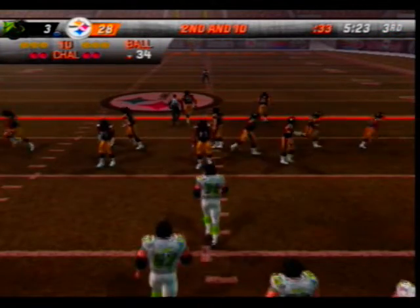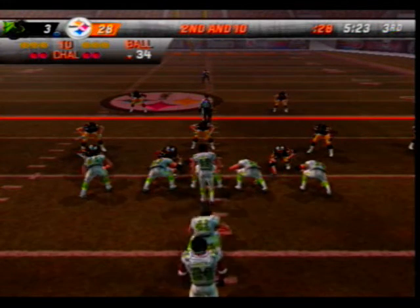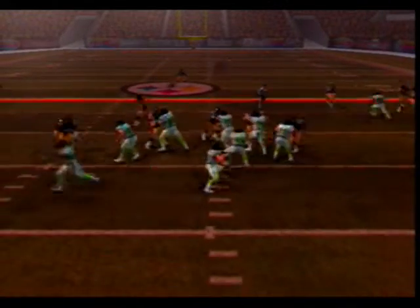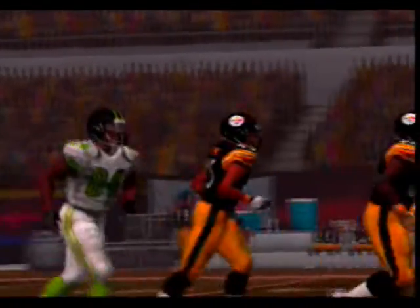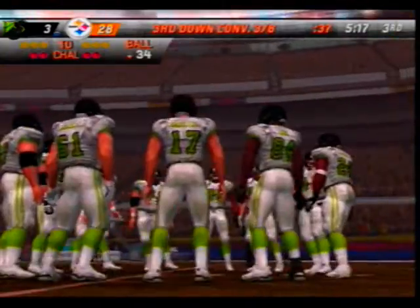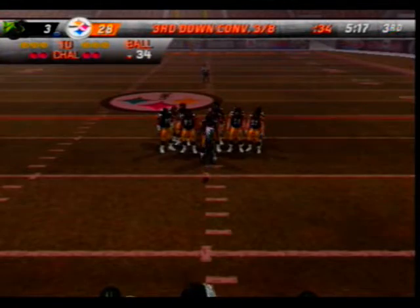Second and 10. Ball on the 34-yard line. Hey, watch the screen. I can do it, baby. Rolls right, long pass over the middle. Incomplete as the defender knocks it away. I really like this defense. They're very disciplined, whether it's keeping containment on running plays or following their receiver all the way down the field in pass coverage. Number 84 was his intended target.